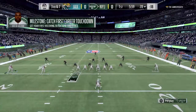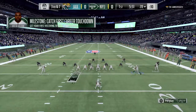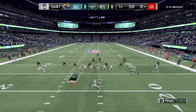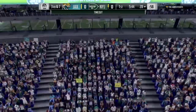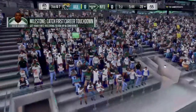Here we go now. They'll send receiver here in motion right. Time running out here on the play clock. And with the play clock reading 4, we're going to get a timeout. They'll have 2 remaining as we step aside here in this first quarter.